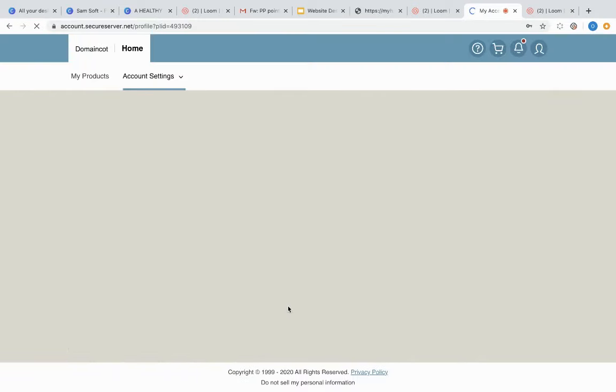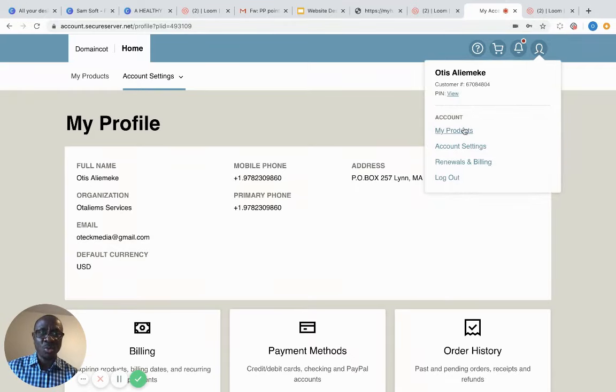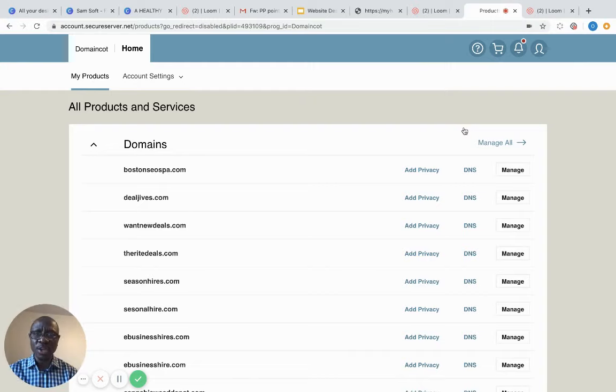Okay, so I'm logging into my account. Without wasting more time, I'm going to go to this. You see this human icon, this head here. You click that. You want to go to your account and see the domain that you've purchased. So I click that, and it takes me here.